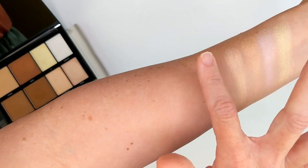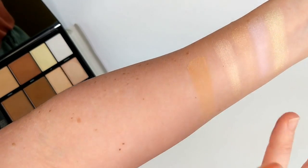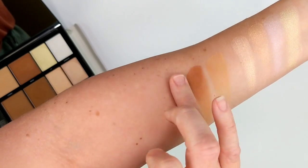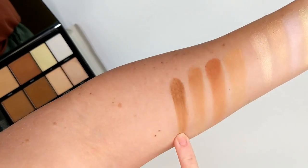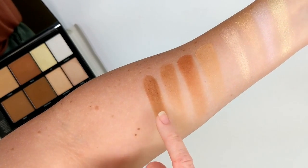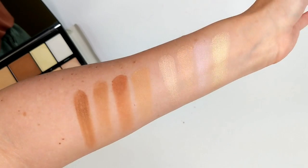All right, and then I'll just go ahead and swatch all of these matte bronzers. So this one, I mean, definitely too light for me to use as a bronzer, at least on my skin tone. Then that one's a little bit warmer. This shade is probably my perfect bronzer shade right there. And then this one's a deeper version of this one. It's also not super warm, which I love. So anyway, that is the entire palette right there.